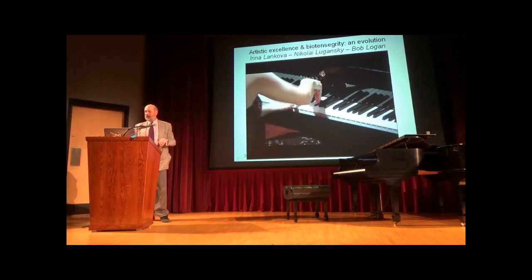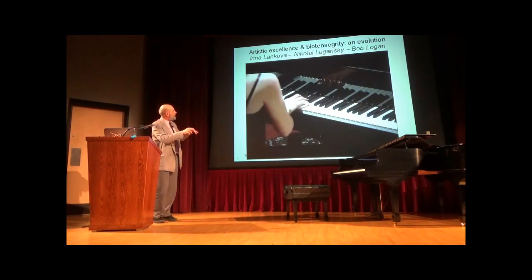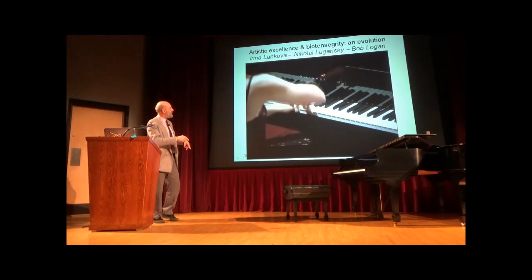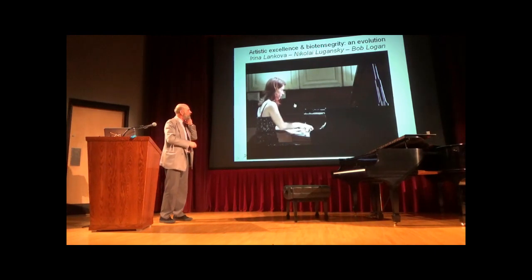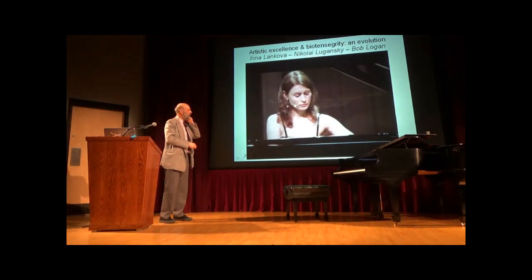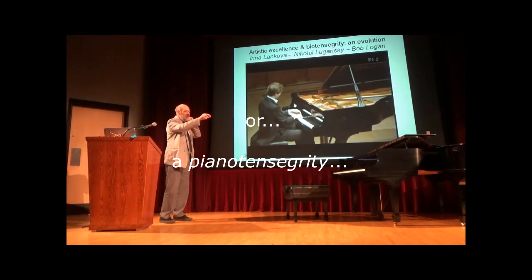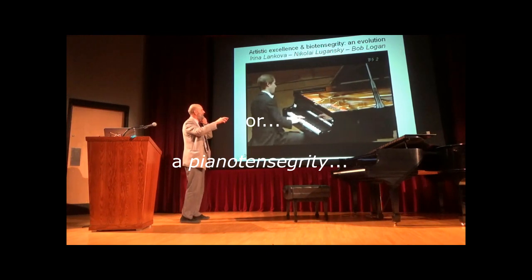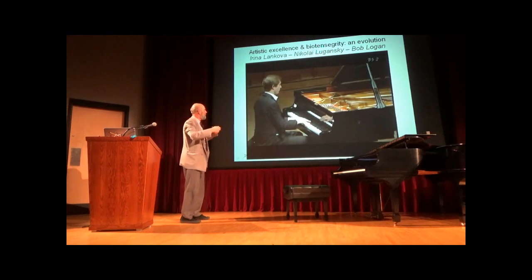I showed 3 pianists, Irina Lankova and then Nikolai Lugansky. It was a little better. So if you heard the sound, you would hear that the accompaniment notes are almost as loud as the melody note, even though she's really trying hard to voice beautifully. It's the Rachmaninoff D music. Now Nikolai Lugansky's better, but you'll still see occasionally the consolidation of the structure, the solidification of the structure instead of keeping it in a continuously moving biotensegrity state.